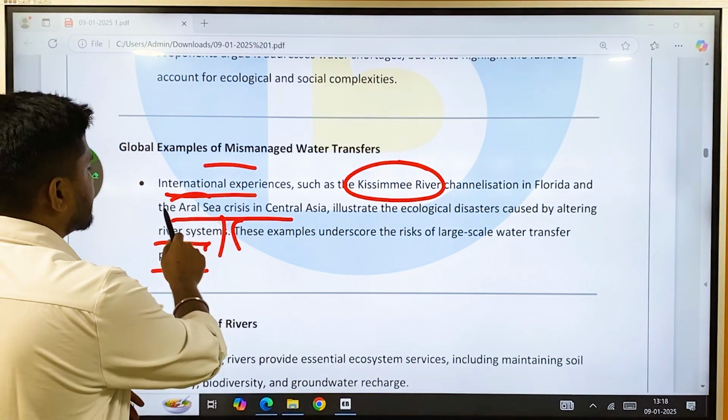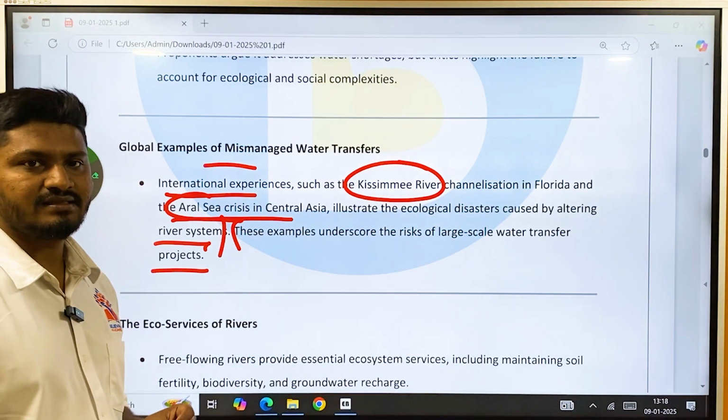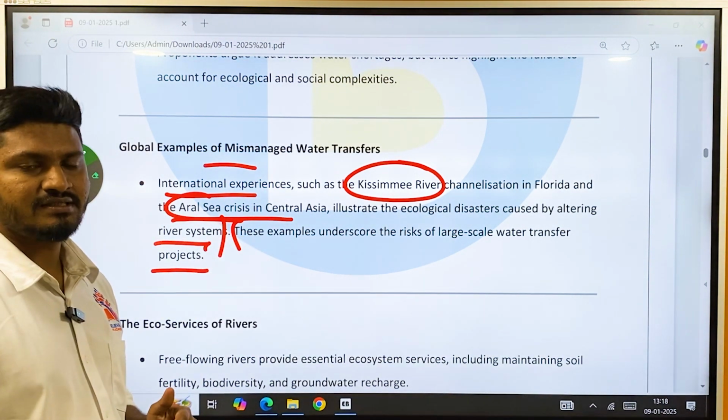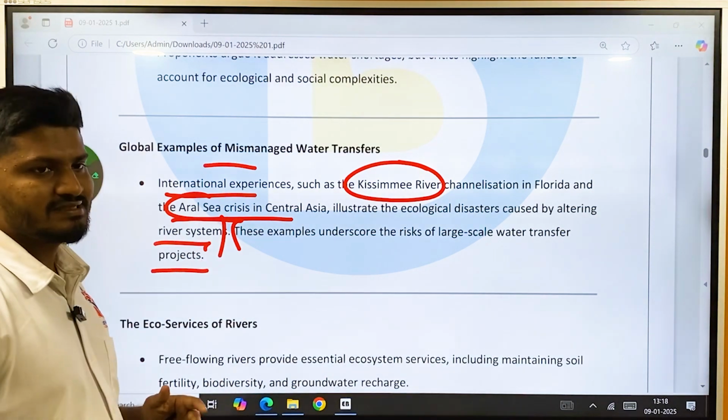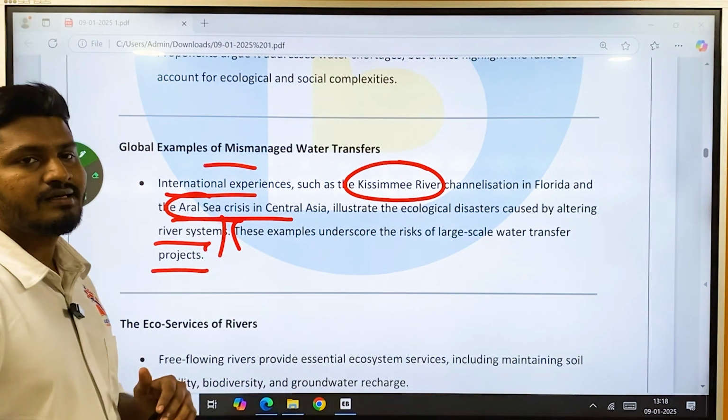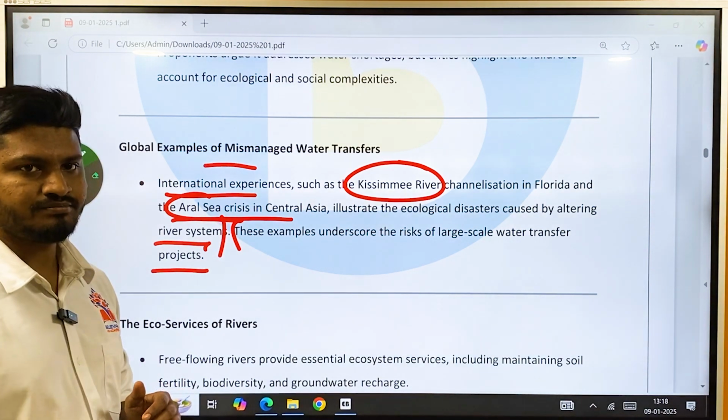Similarly, the Aral Sea has also been in crisis in recent times because of similar river linking projects. The rivers which were filling the Aral Sea were diverted for other purposes. As a result, the Aral Sea is shrinking from time to time.